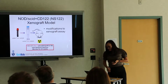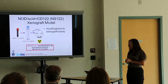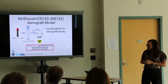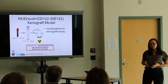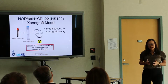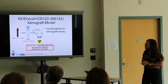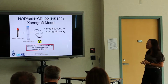The other assay that we use is the in vivo model, and initially we were using the NOD-SCID model with the help of an anti-CD122 antibody. The NK target, CD122, was definitely very helpful because if you just used NOD-SCID, NK cell function that is retained in this T and B deficient mouse still wasn't enough to encourage xenografts. The yield was still fairly low.